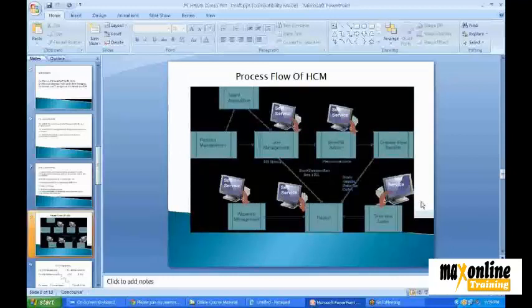Next, this is the process flow of HCM. How does HCM work? First the talent management team will do the position management, and then they will do the recruitment process. Once the applicant is selected, we go for job management. Job management is where HR gives the work location, the job information, and the compensation details. Everything is updated under job management.